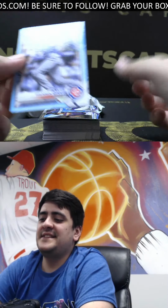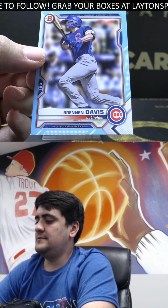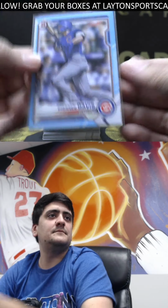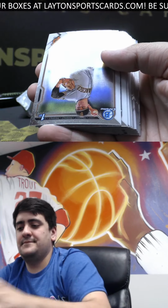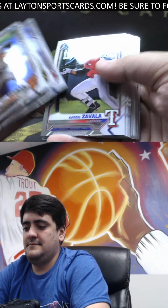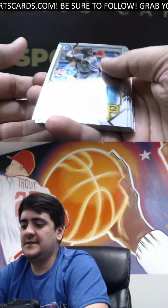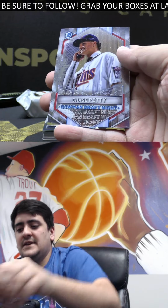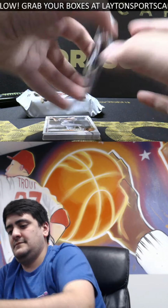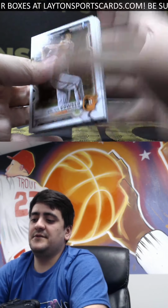We've got blue paper, Brennan Davis. Cubs good looking prospect, numbered to 499. Rockies team card. Dusty. Got Chase Petty draft night insert. Bossier first. Tiedemann. I don't know why that pack was so dusty.